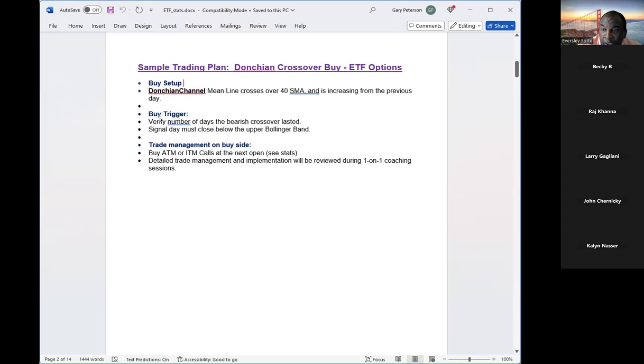The buy, setup, and trigger, this is your technical analysis. This is not trading. This finds the opportunity. The setup and trigger is what is finding the opportunity. Once you find the opportunity, then you actually have to know what you're doing.